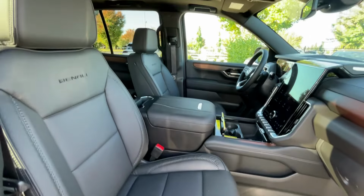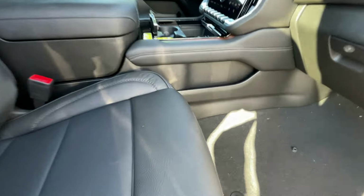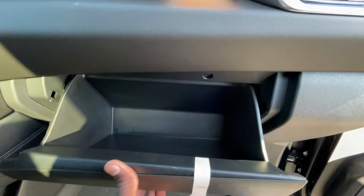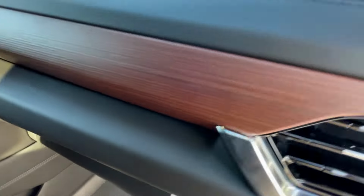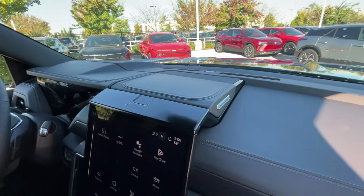And then here we have our front passenger seat, which is power with forward power lumbar as well. Glove compartment there, which is lockable. And then something neat that I discovered on this model is you are able to push this button and you have your storage up here, which is a pretty good size, I think.